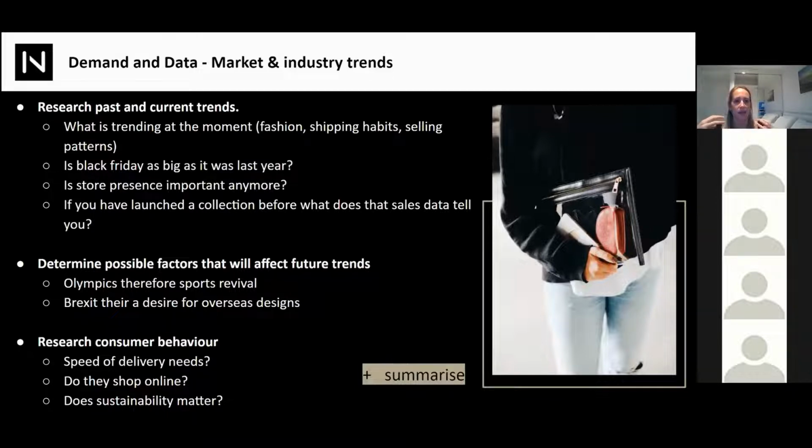That's quite a broad thing. When I'm talking about your market, I'm very much talking about e-commerce in this scenario. Obviously, it could be different for you. So what are the past and current trends in e-commerce? And then also what are the past and current trends in women's online fashion in e-commerce? What are the trends for exactly that in the UK? You really want to understand what is trending at the moment, what has been a previous trend, and therefore what could come in the future.